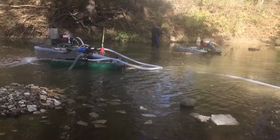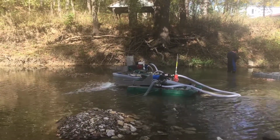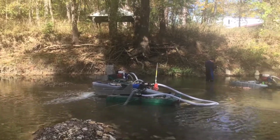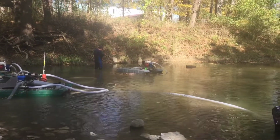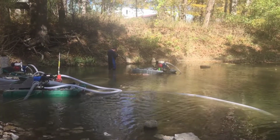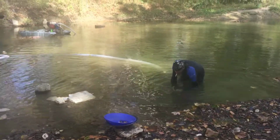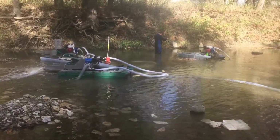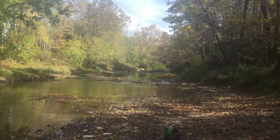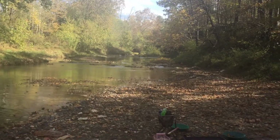Well, here we are. It's Sunday. Had breakfast. Already got a run in. Getting ready to do a clean out of mine. Corey's checking some of the material to see if he's got any gold on it. Jonathan's running the beast. Got that thing fired up. Dave is way down there.